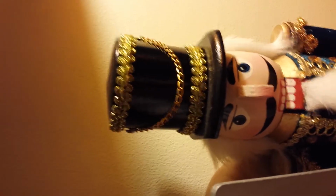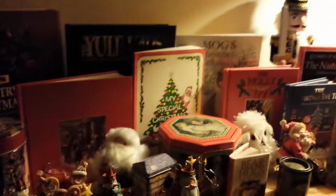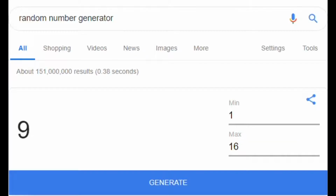And here is my Nutcracker, which I think was bought a couple of years ago by my parents. So he's all plush in his velvet with his sword there, and yes, he does work. There's just not much room to get my hand down the back, but there you see, he does work. So yeah, that is it really.